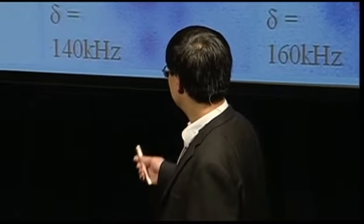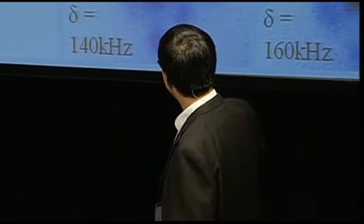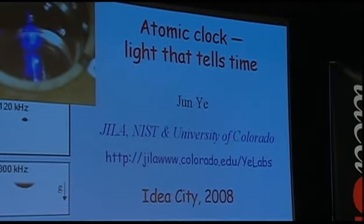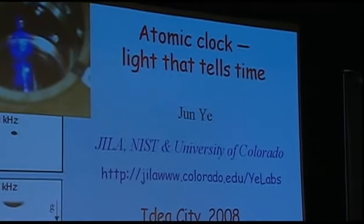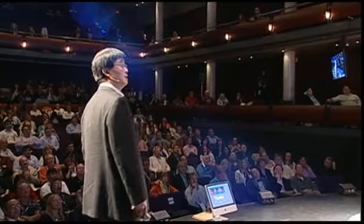So a laser that's brought in from Boulder, this green light that you're seeing here, can actually tell your time in the future. And how can we do that? Can you actually see, as you look at this laser pointer, do you see the wave going by? It's too fast for the eyes to see, but how can we actually count that? That's really the story for the next 20 minutes.